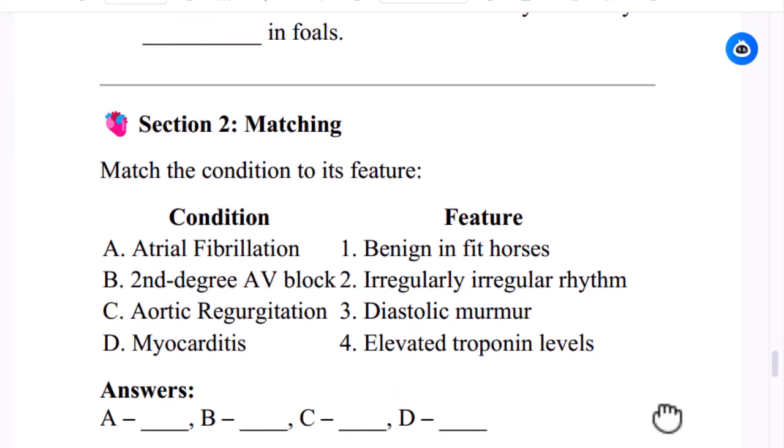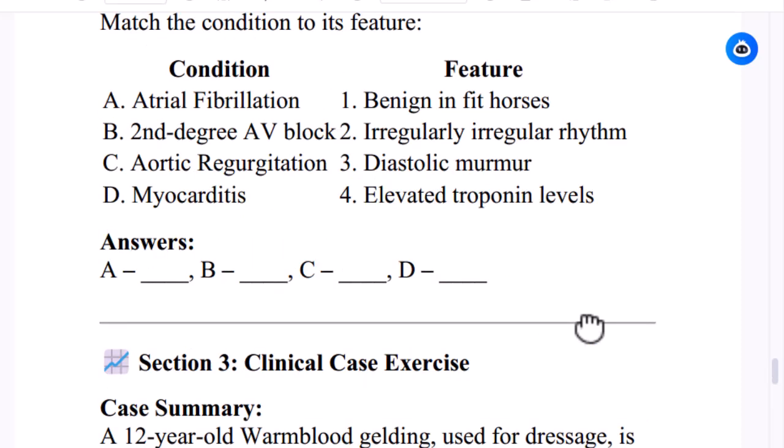Match the condition to its feature. Atrial fibrillation, second-degree AV block, aortic regurgitation, myocarditis. Benign in fit horses, irregular rhythm, diastolic murmur, elevated troponin level.